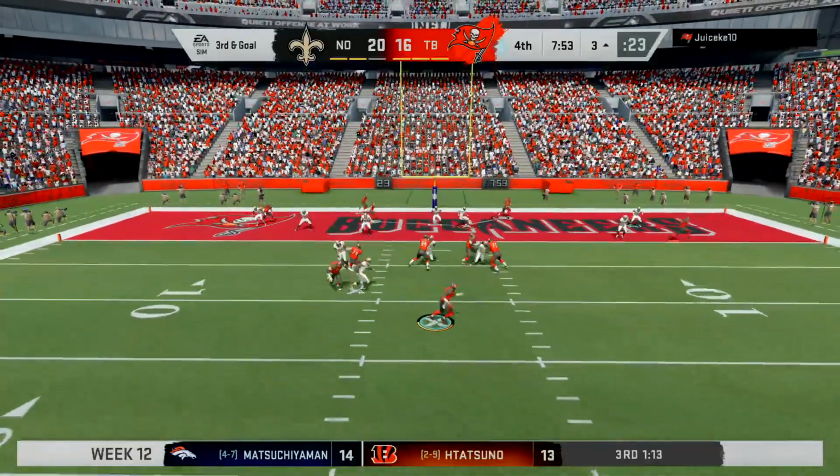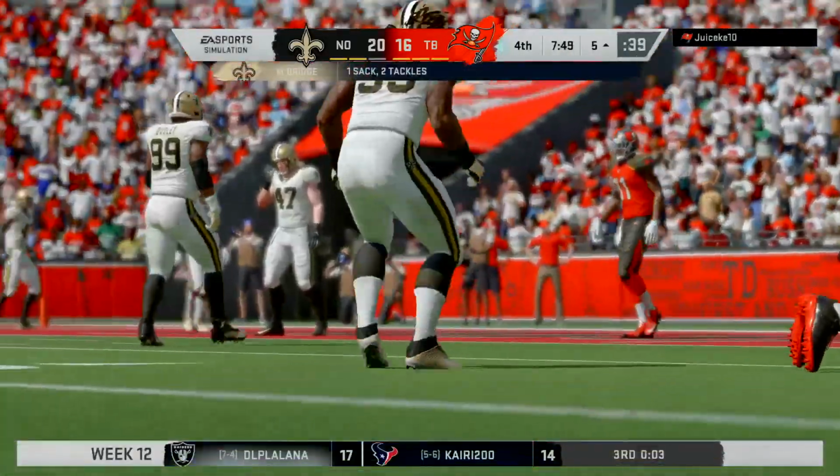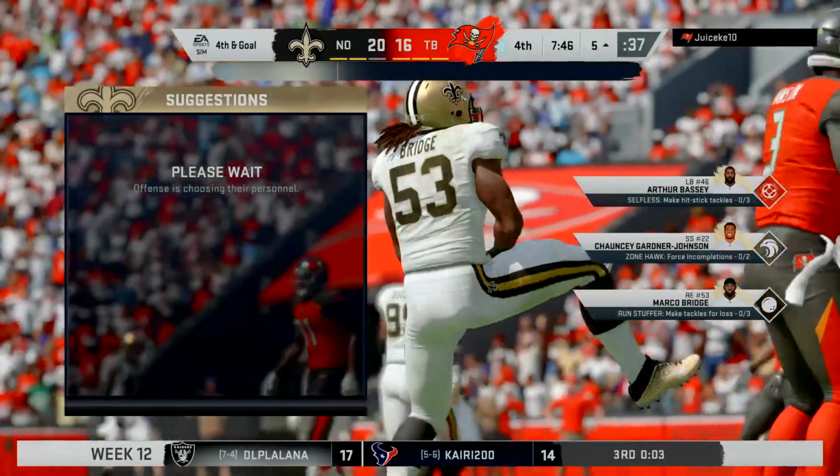Third and goal. Winston flushes to his right, and he's going to be swallowed up and taken down. Sacked back at the 5-yard line.